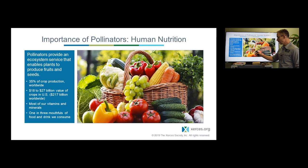Now, some people have said fallaciously that if we lost our pollinators, we'd all be dead in 1 or 2 years. Well, that's not true. Our diets would just be really boring and we'd probably all get scurvy. Well, we wouldn't, there are some other ways around that, but that's not for this presentation.